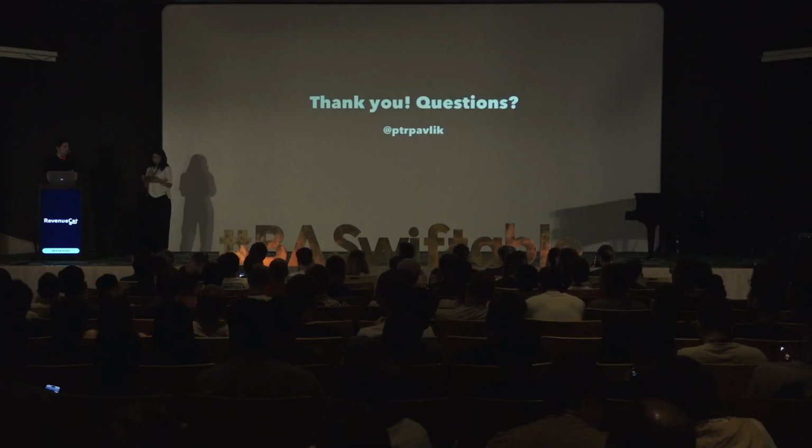You use that scheme selector and basically switch to the target that you want to use, and you're just compiling that target, which is a huge time saver.